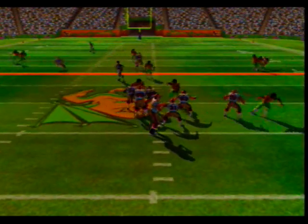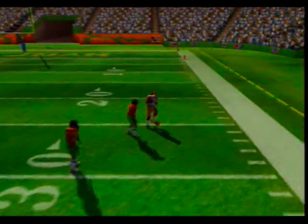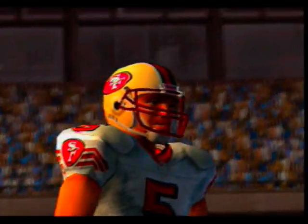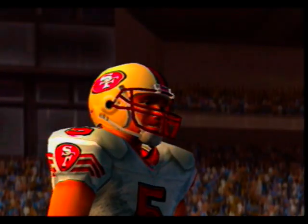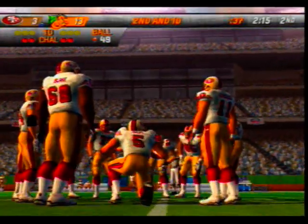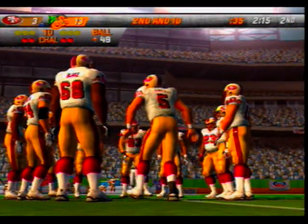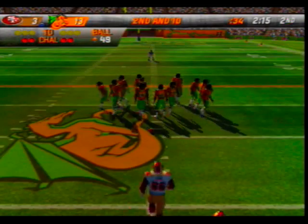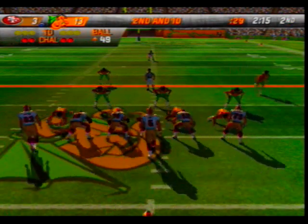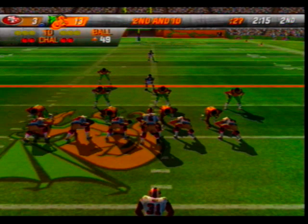Pass play here on first down. Throws it. Almost intercepted. Freeman was his intended target. Wade with the coverage. Two-minute warning coming up. On the 49-yard line. The home team line up in a 4-3.